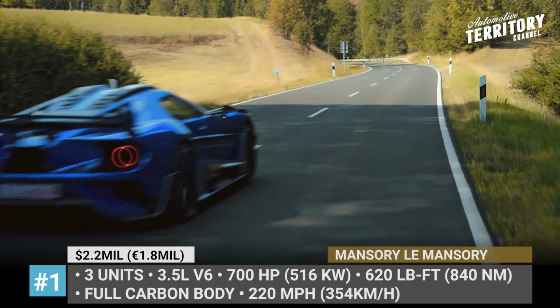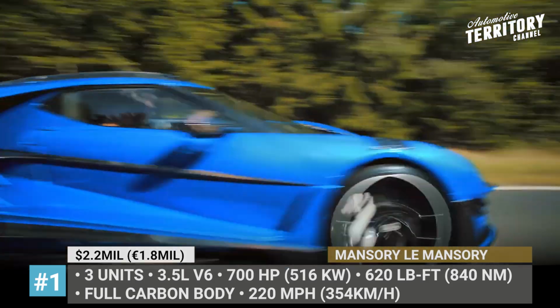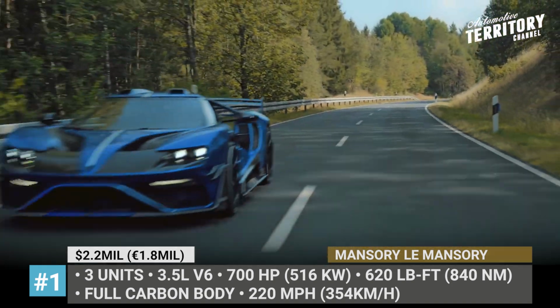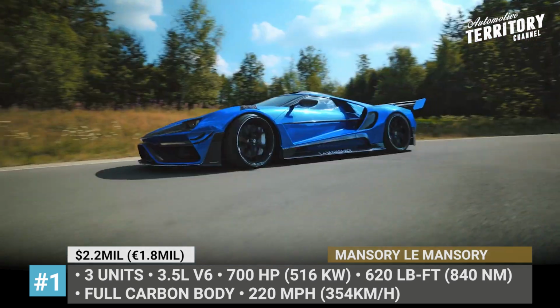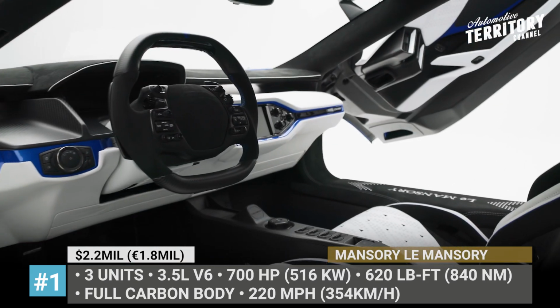Special attention is given to the front end, where the original GT's stacked headlights are replaced with the redesigned side-by-side exposed LED units. Lastly, Mansory revised the original 3.5-liter twin-turbocharged V6 to deliver 700 horsepower, 620 pound-feet of torque, and the top speed of 220 miles per hour.